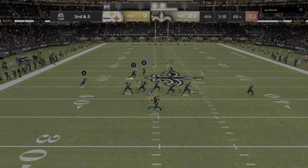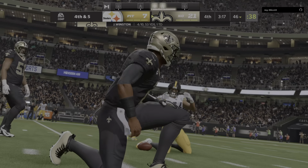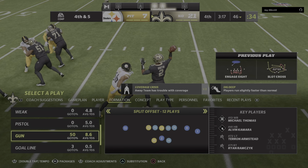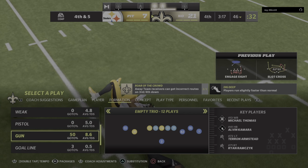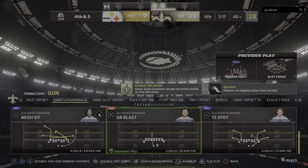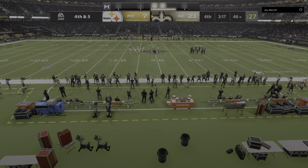From the shotgun, it's Winston. Oh, hit as he throws there, incomplete. I think he had to unload that one before he wanted to. He was right up in his grill. I think he was a dentist there without a license, don't you? Just not enough time for the play to develop. Just lucky it wasn't a fumble, really.